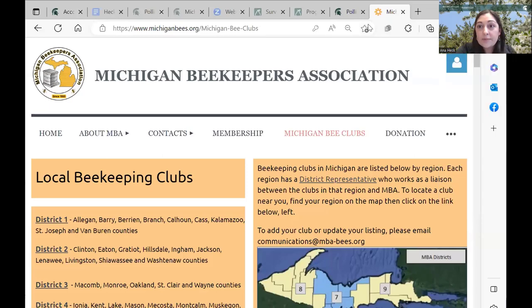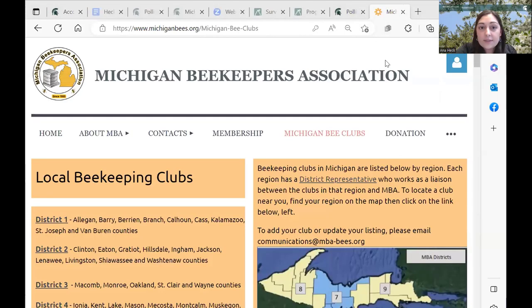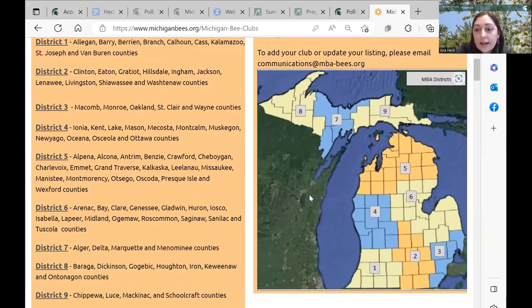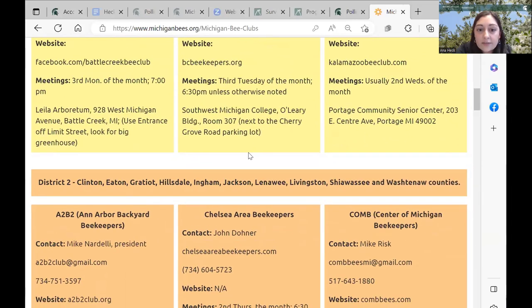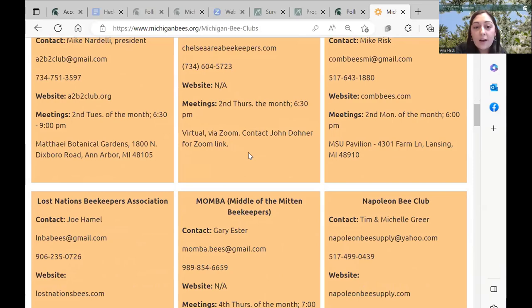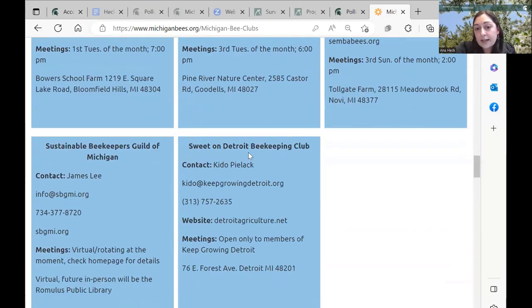So this is the Michigan Beekeepers Association's website, michiganbees.org. And then if you go to Michigan Bee Clubs, you should see a whole list of Michigan Bee Clubs, and they're organized by location. So you should be able to locate your county on the map and then figure out that district and see the different clubs. They have different club contacts and all this different information about the clubs, when they meet. But the main thing is that there's a contact there, and that'll help you figure out how to get connected.